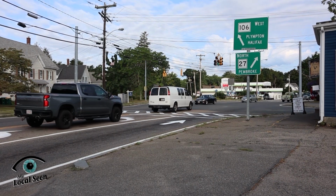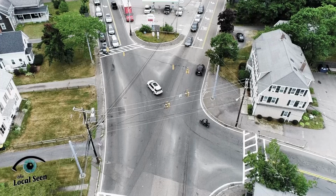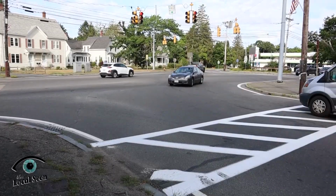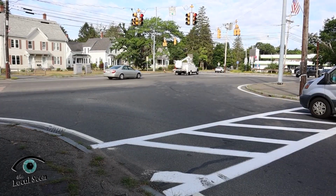MassDOT has awarded several grants to our local communities from their Complete Streets program and the Shared Streets and Spaces program. The town of Kingston received just under $400,000 to implement pedestrian improvements at the intersection of Route 106, Route 27, and Evergreen Street. This will include reconstruction of sidewalks, construction of a new curb extension, new ADA-compliant wheelchair ramps, among other improvements. Work is expected to be complete by the end of 2022.